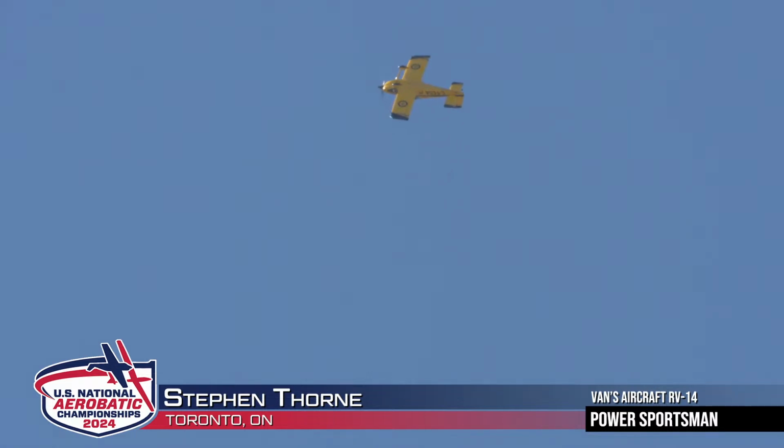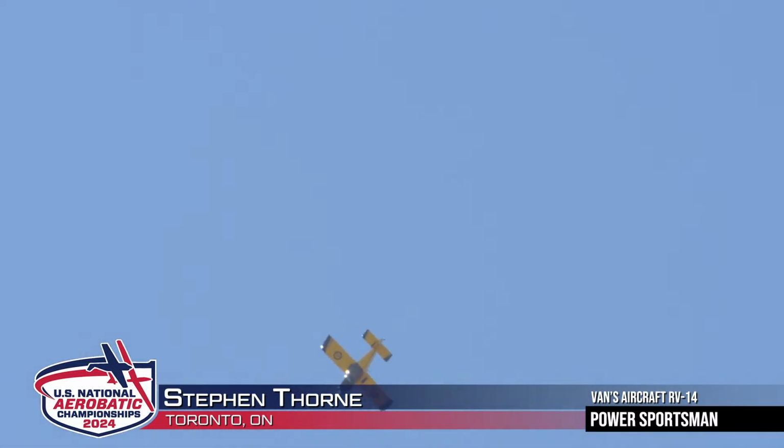Pulling back around. Half loop, half roll. And 2 of 4 of a 4-point roll. Half. Coming back across the box. Plenty of energy. RV-14, Stephen.